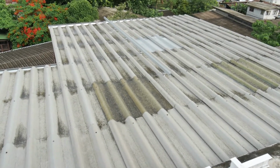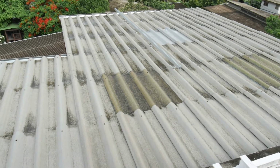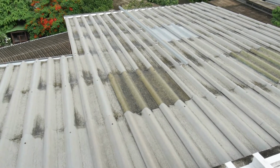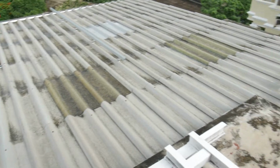Let's talk about some requirements about where to mount your solar. We're going to mount it up here on this roof, and there's several things I've learned the hard way. As you can see, I've already got one rail in, and in that process I learned a few more things that they don't tell you about.